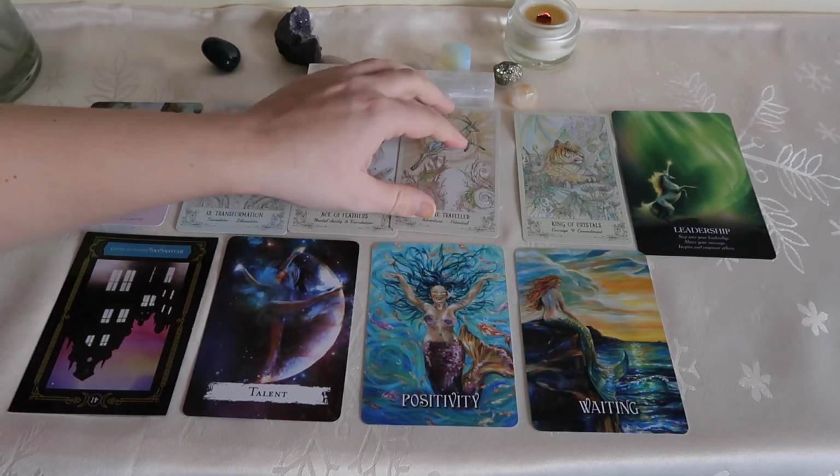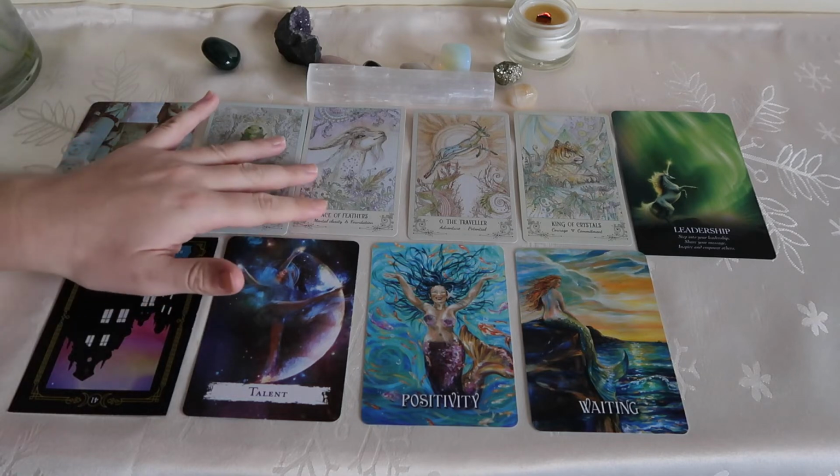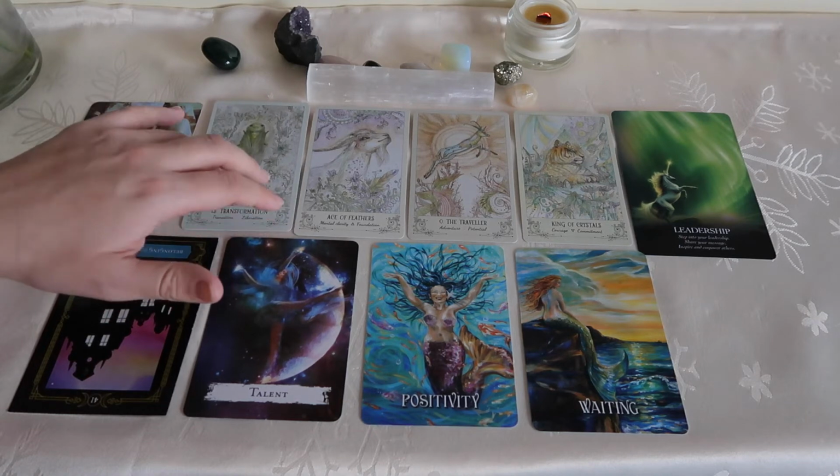You are stable, but also you're very forward thinking and able to know what's going to happen next. And that's super awesome, and it's really attractive. You're really attracting people through that.